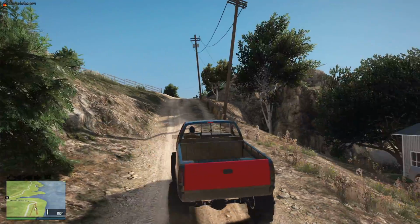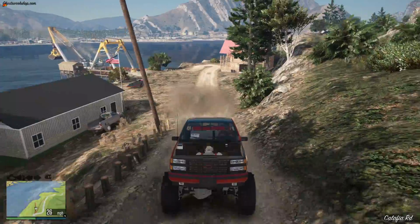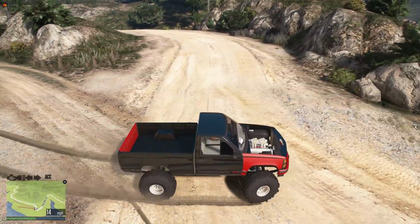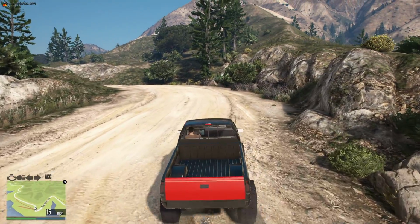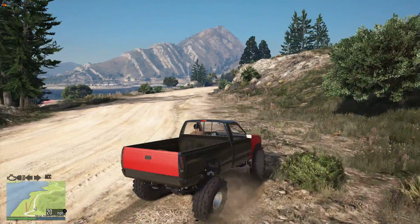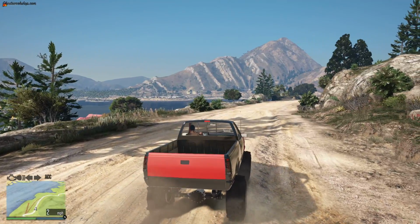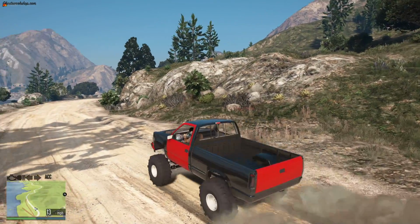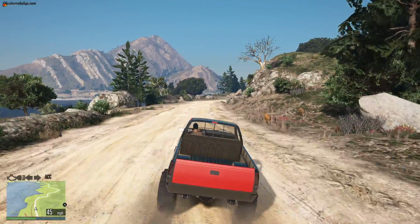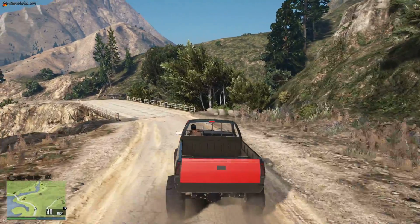Let's get a little launch right here. She almost wants to bring the front end up. Holy crap. If we get this thing to hook, I think we can almost pop a wheelie. If we take this on pavement, we'll be alright. Oh! She's a little bit top heavy. Had to do some adjustment in suspension, but let's see how bad this thing does. Oh! I think we can pop a wheelie. We gotta find some straight stretch because I want to see how this thing does.